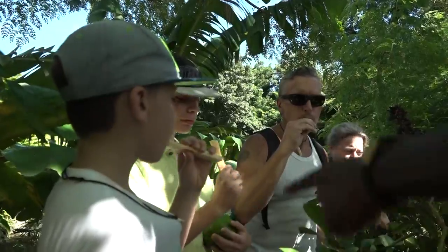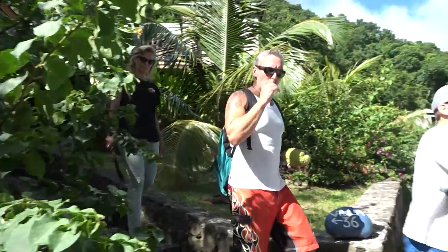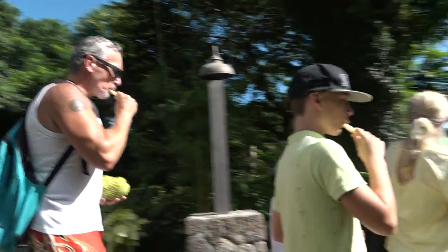When I was a little boy, this was my snack. Sugar cane, yeah? Natural snack. Very natural snack. I like when they make rum out of it. Rum, that's right. Nice. Das gefällt mir doch.